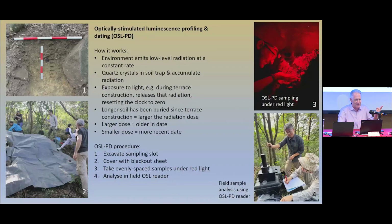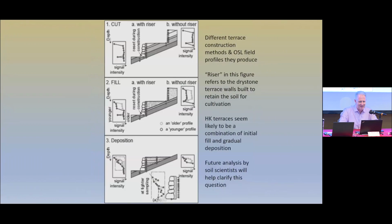So we excavate the sampling slot, cover with the black sheet, take the regular column of samples, and then we analyze that through this field instrument, which was designed by Tim and his team at his laboratory in Scotland, which allows us to get an OSL reading for each of those samples down the column, and that creates a profile. That gives us a profile of intensity signals for the radiation. So this is just showing some examples of different kinds of terraces and the kinds of results that we would get with the profiling using that instrument in the field.